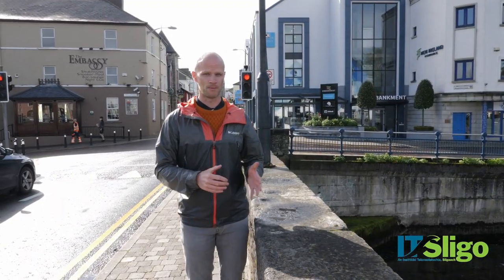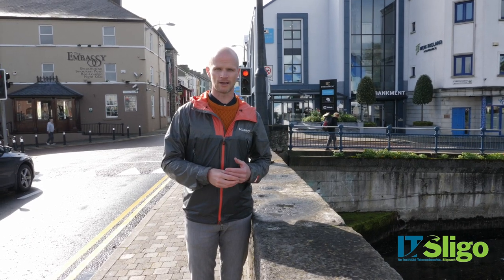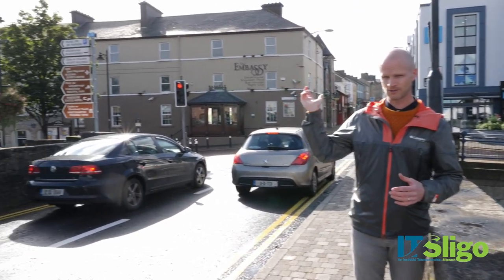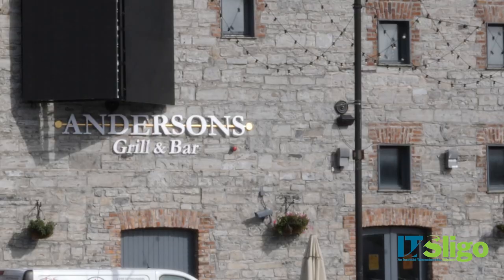So we're down here now on the bridge in the middle of the town, overlooking the lovely river. And along here is where you find loads of the late night venues. There's tons of cafes, restaurants, bars. If you look back over here, you'll see Lola Montez to my right, and across the river there we have Anderson's, one of the late night venues where the students will be hitting the town.